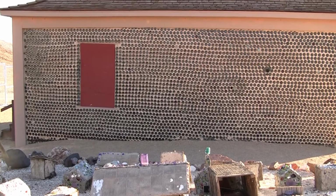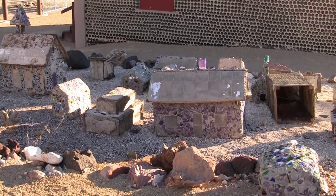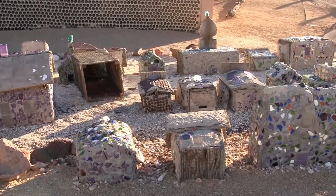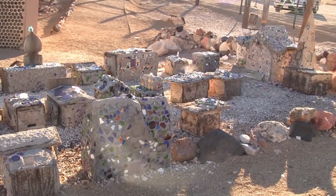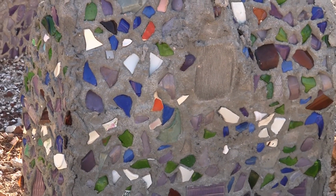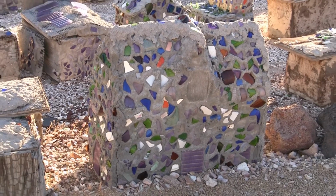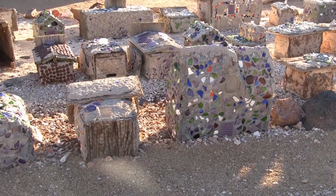Looks like besides the house that he built, he also built little houses. Looks like little churches, little houses, all with colorful bottles. Well, maybe they're from the bottles that he kept breaking. He used the bits and pieces for these little houses. I guess I'll never know.